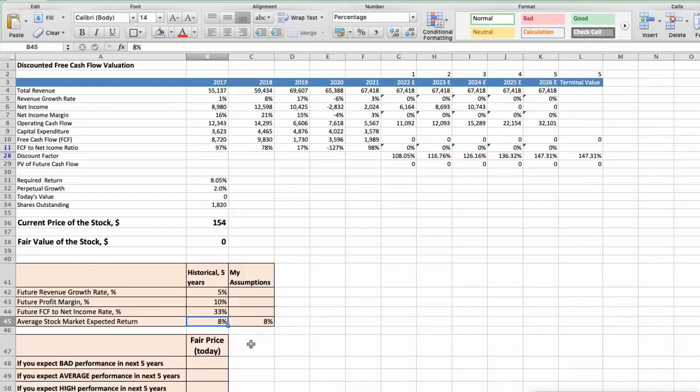First scenario. Disney will have bad performance in next 5 years, and we will use the following parameters in our calculation. Future revenue growth rate would be low, 8%. Future profit margin would be low, 10%. Future free cash flow to net income rate would be low, 50%. In this case, the fair value of the stock today would be $41.